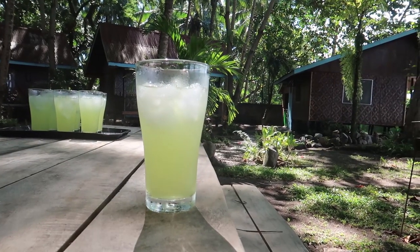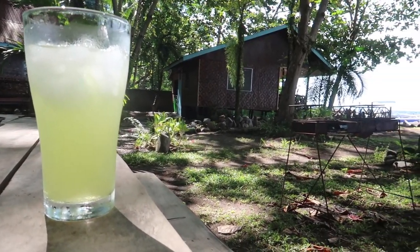We just came in from our dive and they got some lemonade, some glasses of ice cold lemonade. Really good to take away the salty flavour. It was actually really, really good in the end. The second dive was so much more enjoyable, I think, than the first dive. It was more relaxed and there was so much to see.